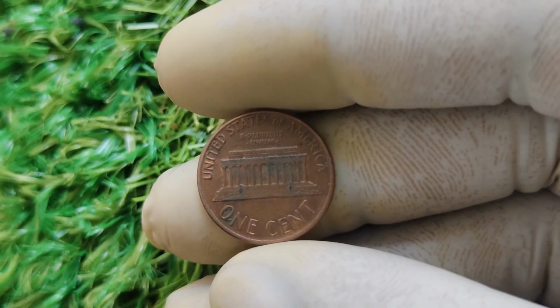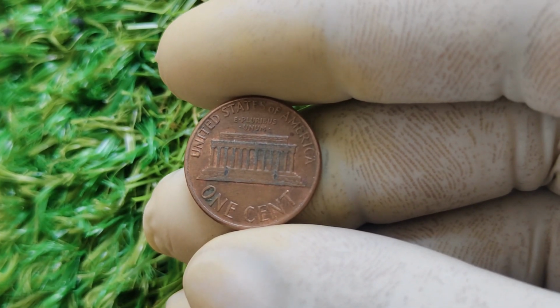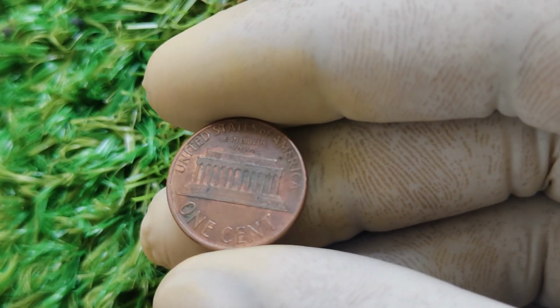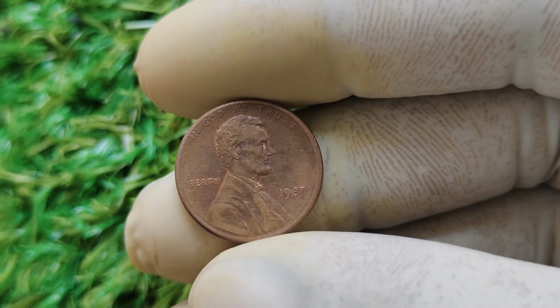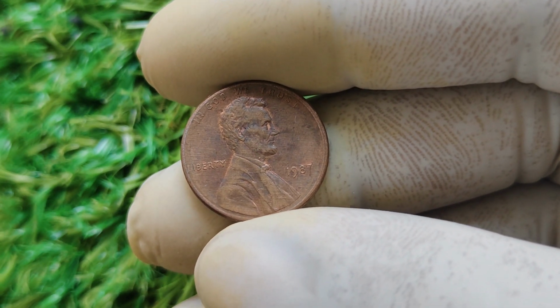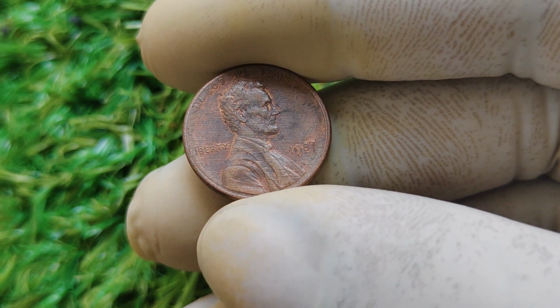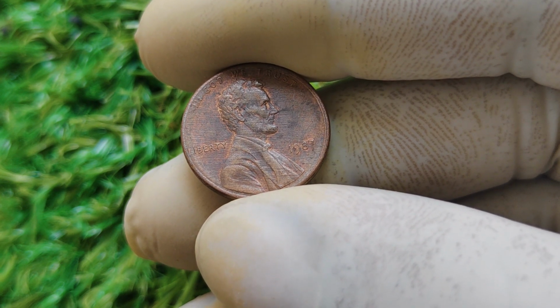Check the weight. A genuine 1987 penny should weigh around 2.5 grams since it's made of zinc with a thin copper coating. Get it graded. If you believe your penny is special, send it to a professional grading service like PCGS or NGC to verify its authenticity and grade. Current market value.